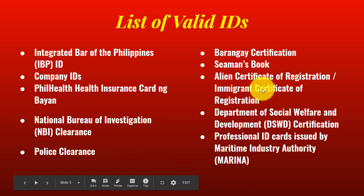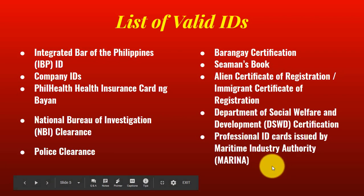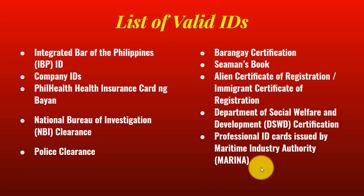clearance, barangay certification, Seaman's book, what else? DSWD certification, and professional ID cards issued by Maritime Industry Authority. You may also bring other documents to prove your identity.